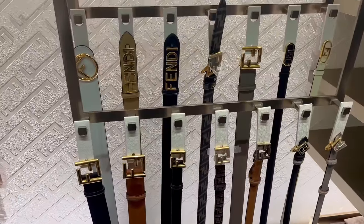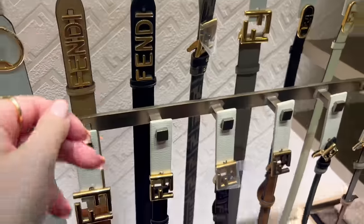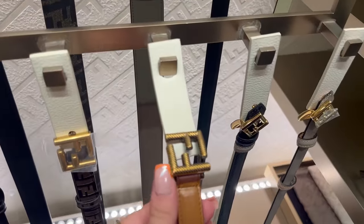Look at some of the belts. I think this one is new. Yeah, I'm pretty sure this is new collection. And then I like this one. This is interesting. I like the logo.